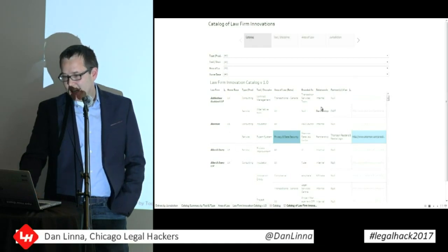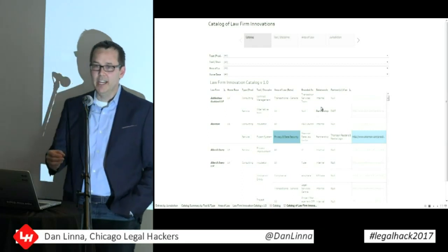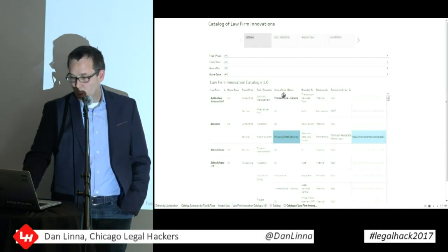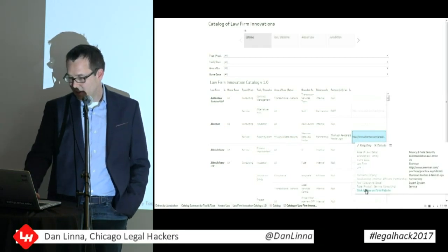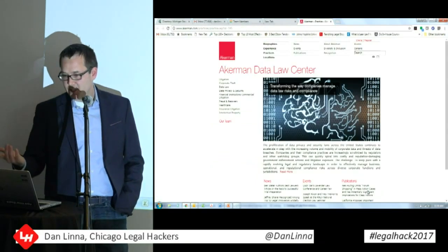One of the things I've been adding is, a lot of books and other things will say, oh, well, Ackerman's doing something innovative. They've got the Ackerman Data Law Center. Well, that's helpful, but can we put this in? Can we tell, is it a consulting service? Is it services? Is it a product? Is it an expert system? What's the area of law, right? In the case of Ackerman, it's privacy and data security, right? Is it a partnership? Yes, it is. Who are they working with? Well, in that case, it's Thomson Reuters and Neota Logic, and then link to every one of their sites, right? So we'll have information about what's out there.